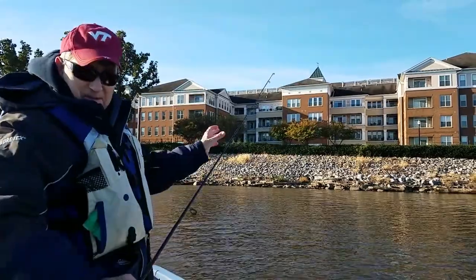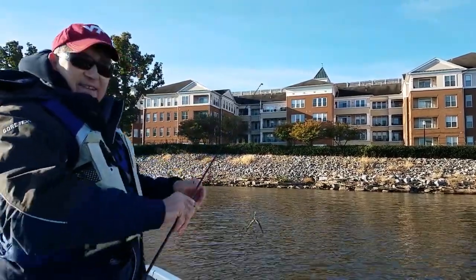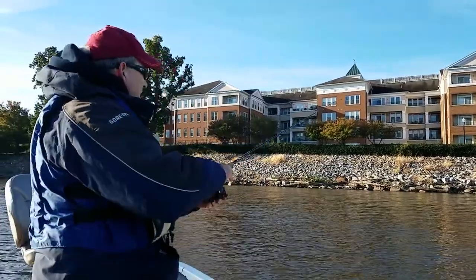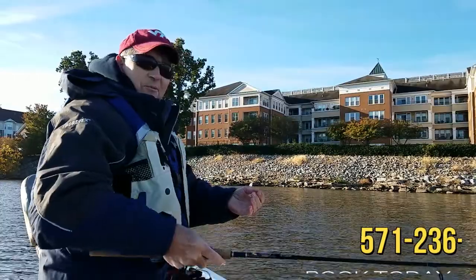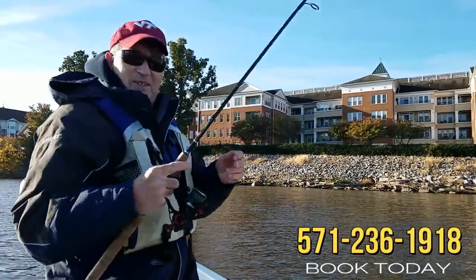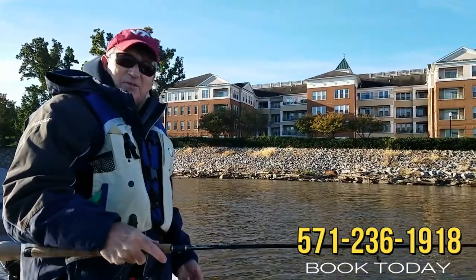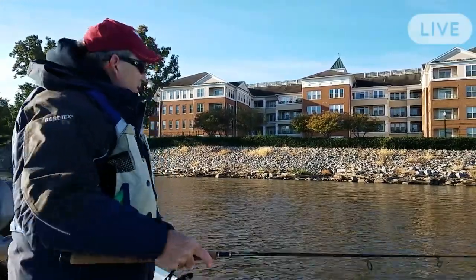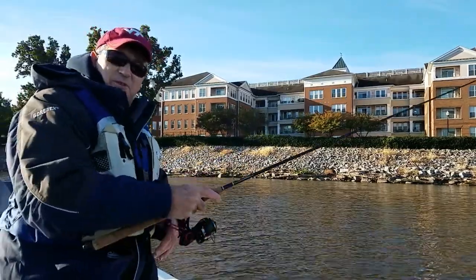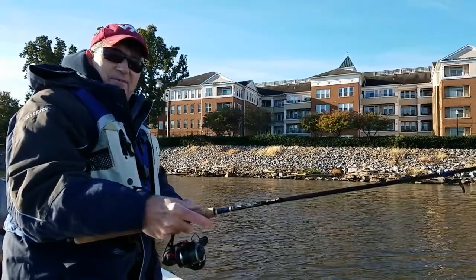Now, that might have been that giant. Can we throw back and catch that giant? Oh my, did you hear that drag? This is embarrassing. You'd think I was in a tournament. That's what happens to me in the bigger tournaments. This year, though, is going to be different. This year in the big tournaments, we're going to get them in the boat. We're going to get them.